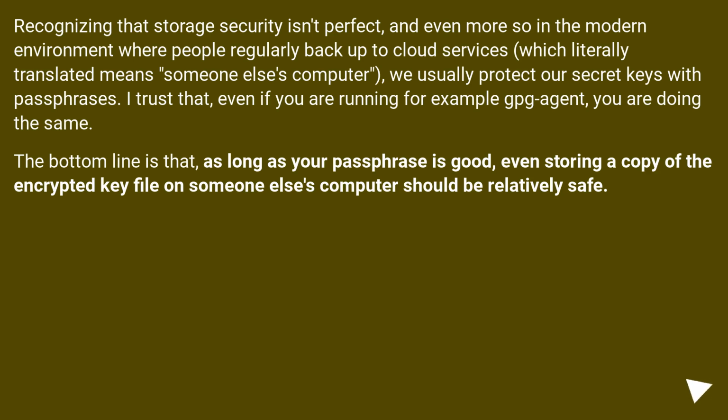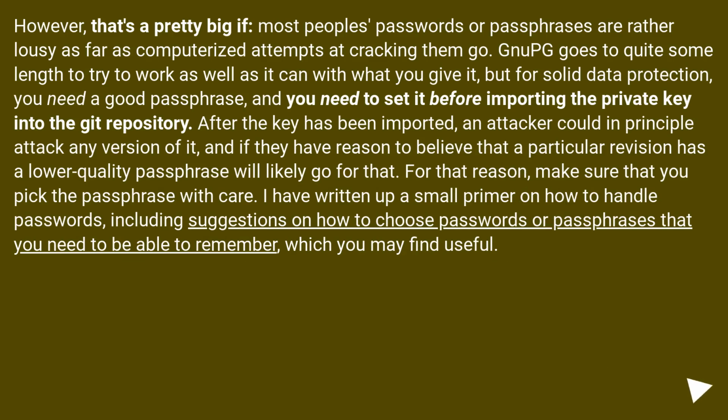I trust that, even if you are running, for example, GPG agent, you are doing the same. The bottom line is that, as long as your passphrase is good, even storing a copy of the encrypted key file on someone else's computer should be relatively safe. However, that's a pretty big if. Most people's passwords or passphrases are rather lousy as far as computerized attempts at cracking them go.